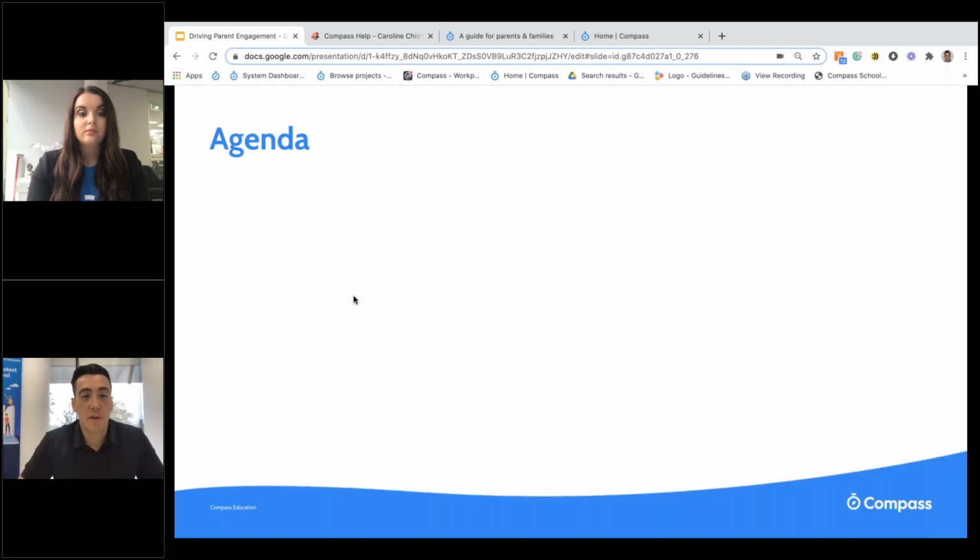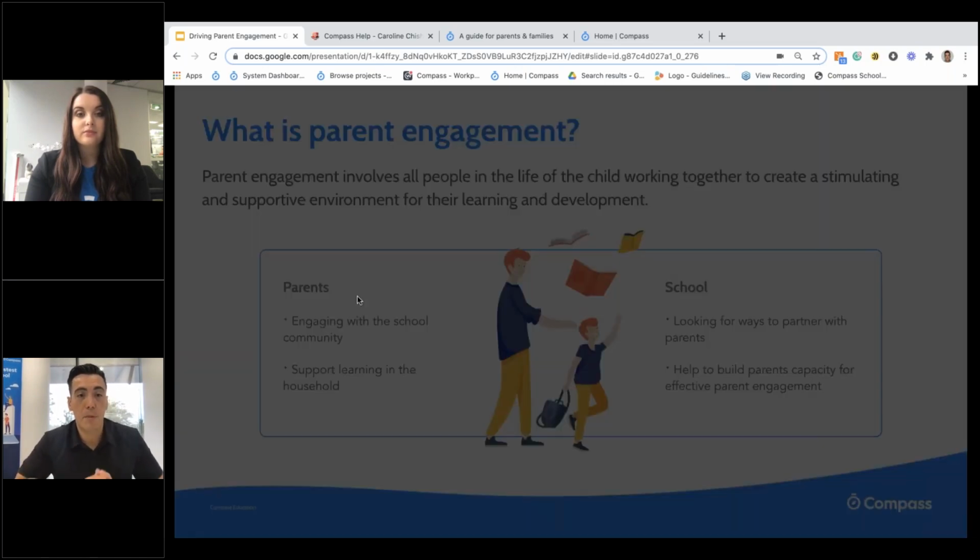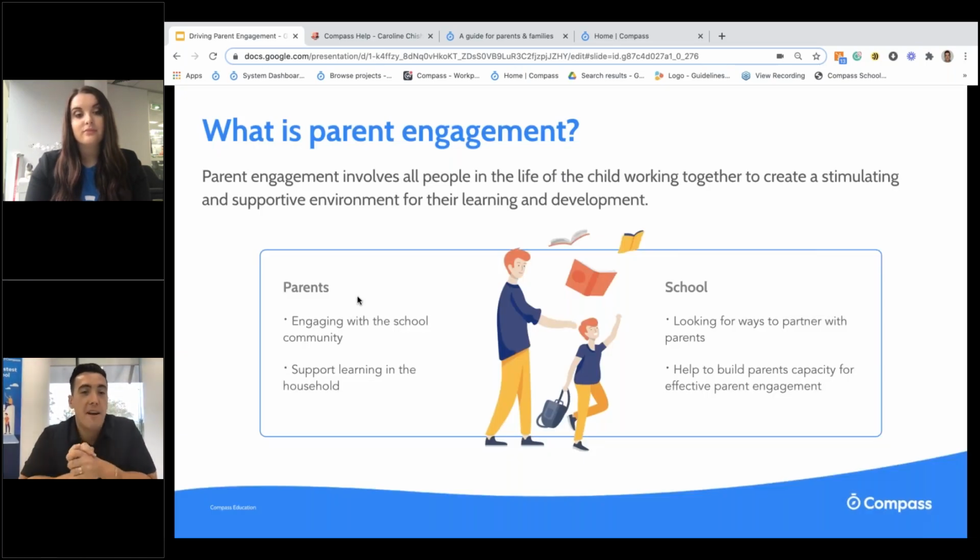All right, so we're going to move on to the agenda. We're really going to be covering 4 key points in the session today. We're going to take a look at parent engagement and why it matters. We're then going to look at how Compass can help. The third thing is how to get parents up and running. And then we'll drive it home with tips for driving parent engagement. We'll share some real life stories and some examples that other schools have used to help drive parents into the app.